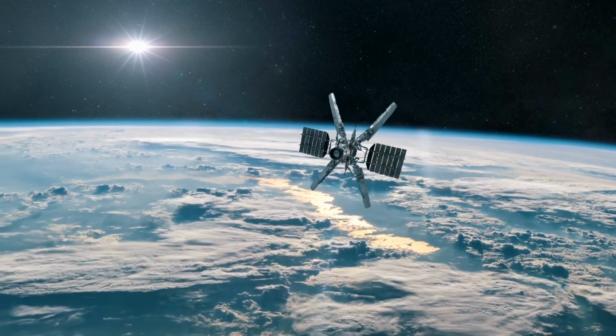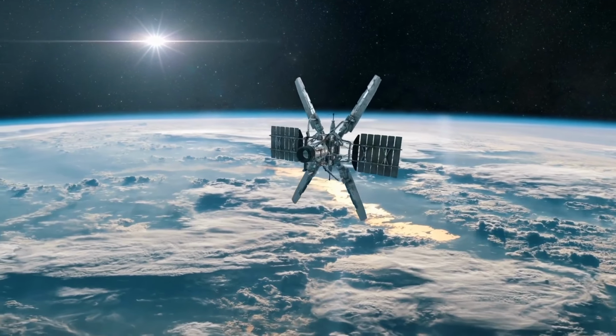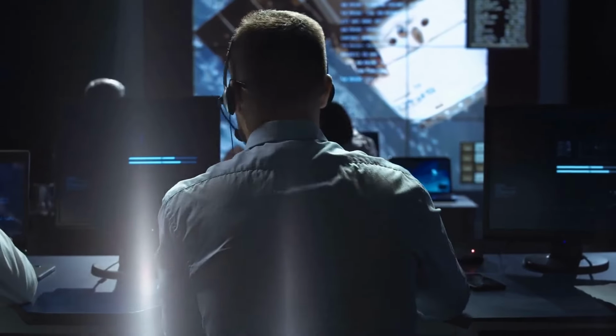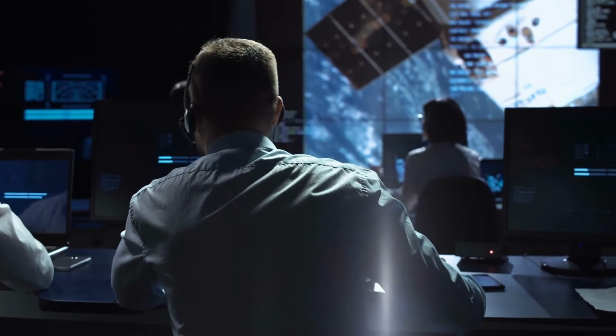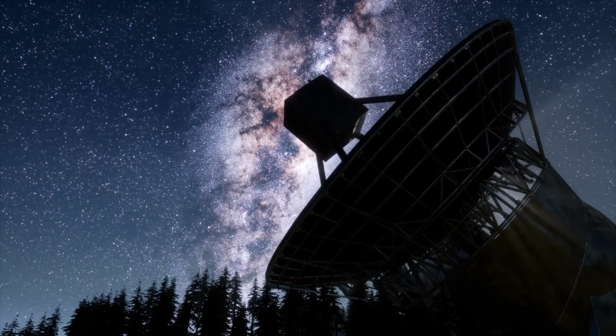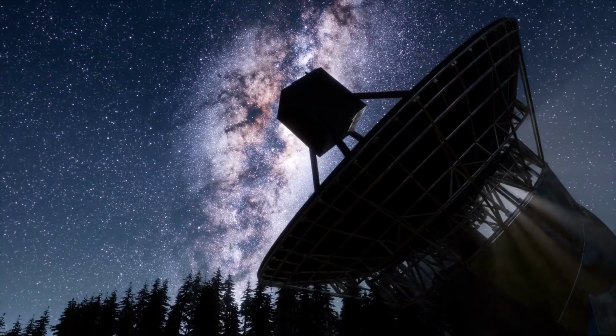Guess what? Scientists have come up with a cool idea about some cosmic creatures saying hello to us from the center of the Milky Way. Astronomers are all excited about finding extraterrestrial life, so they're focusing their search right at the heart of our galaxy.